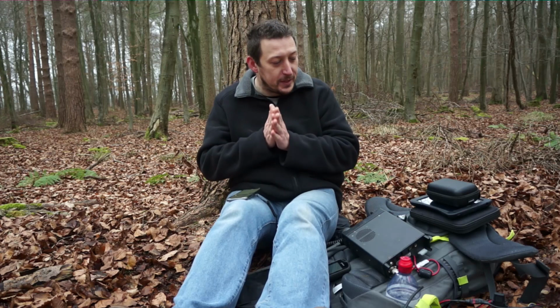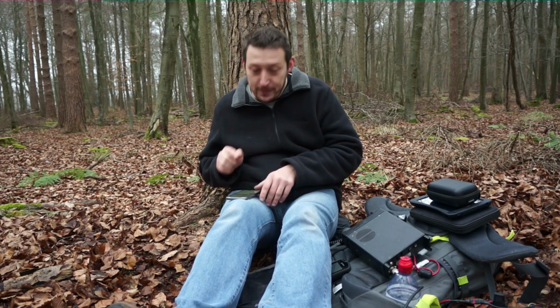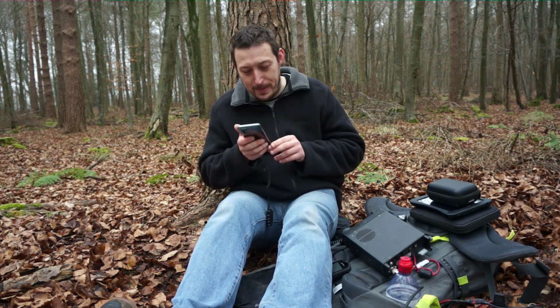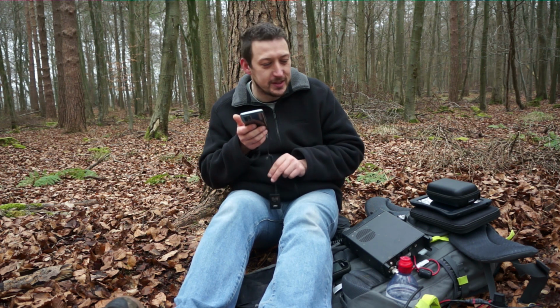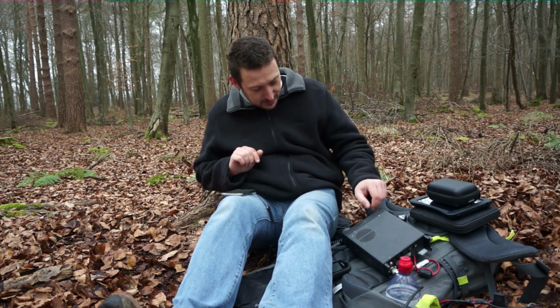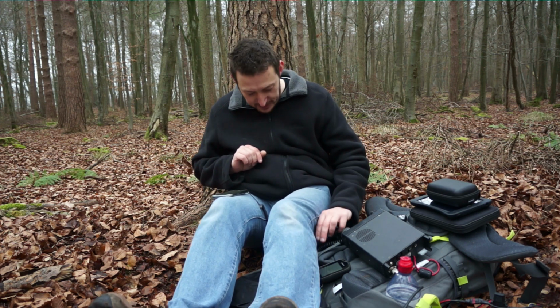Right, so very successful activation on 40 meters. Let's give 20 a go. Now, I've had to switch onto my phone for logging. The battery on the iPad has died, unfortunately, so we're going to use the phone instead, and just check the frequency is still clear.